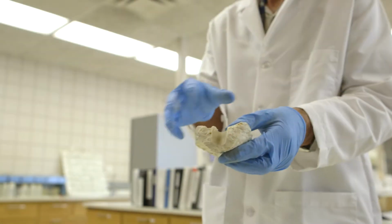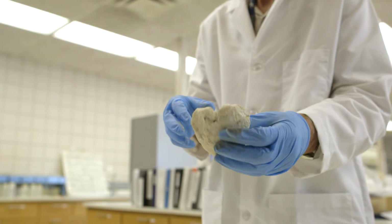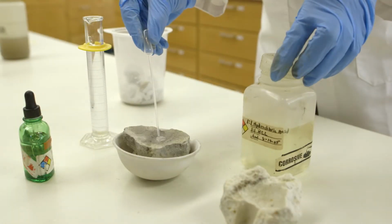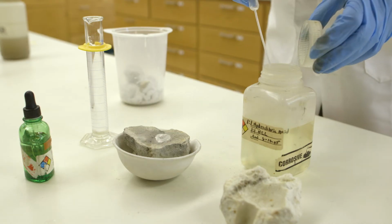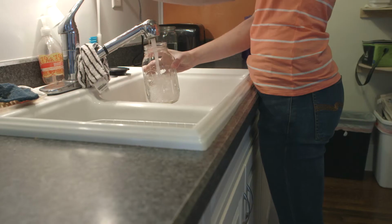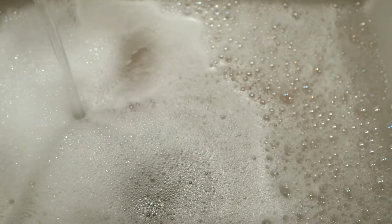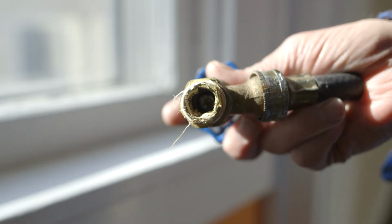The softening basins are needed because all Iowa water has a lot of dissolved calcium and magnesium minerals from the limestone that lies underneath the state. It's not harmful, but it makes the water taste funny and hard to clean with. Maybe that's why it's called hard water. It doesn't suds up well and leaves a residue.